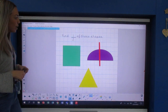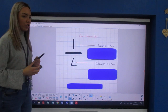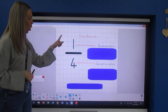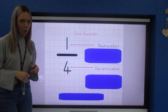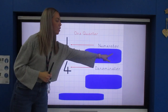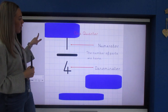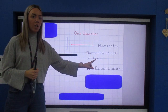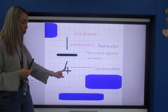Excellent job. So now we've found 1/2, year 1, we're going to have a look at another fraction. Now you can see here, this fraction shows us that we have got 1 on our numerator and the number 4 in our denominator. Okay, so remember, this is a recap now. What is the numerator going to tell us? Let's think, let's take it away. Can we remember? The numerator tells you how many parts we have or we need to find. So it's asking us to find 1 part out of 4.